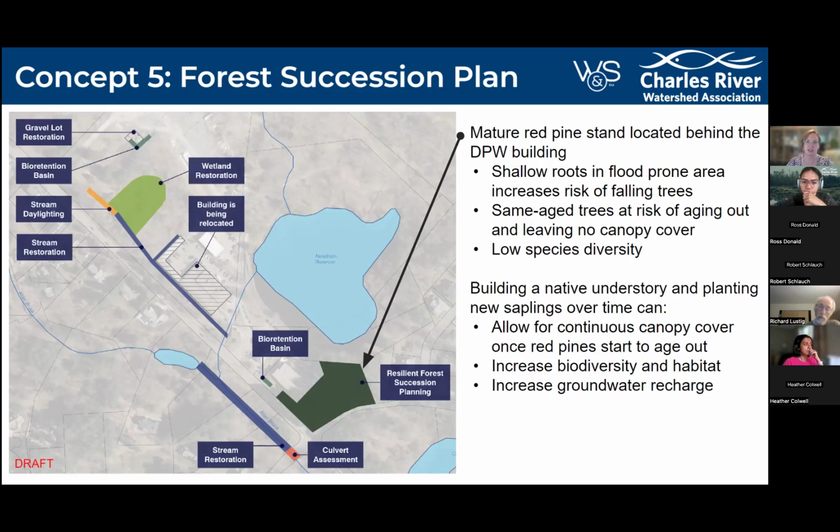And this is a concern that was brought up to us by the engineering department and the other folks in that Public Works building, because it's a new building, and if a tree were to fall on it, that would be really detrimental. So one of the things that we looked at is including succession planning, which doesn't mean clear cutting the stand.